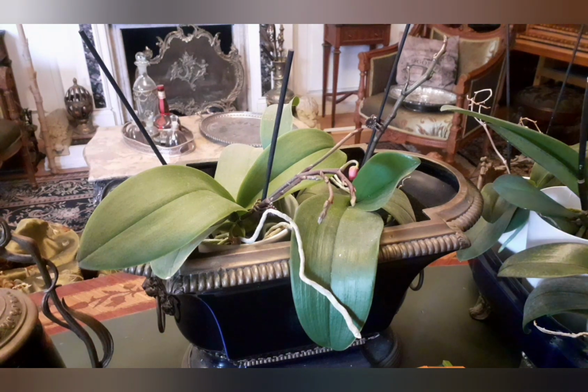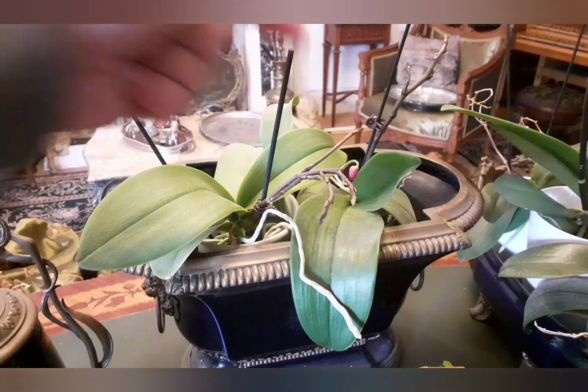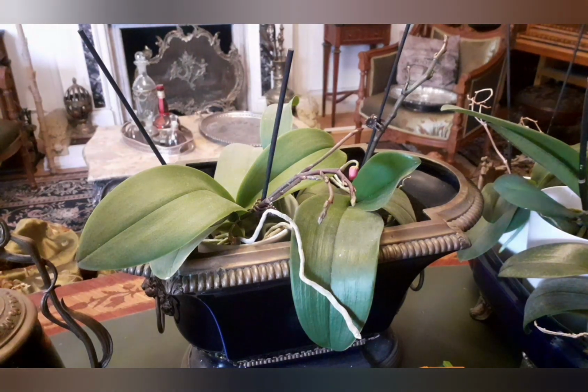This little one is going to be flowering fairly soon, and I'm really looking forward to that. I only buy the most delicate and pretty colours in orchids and try to keep them going a year or so. Sometimes it doesn't work.